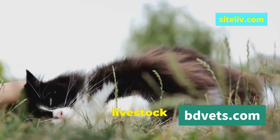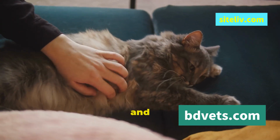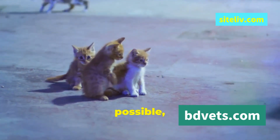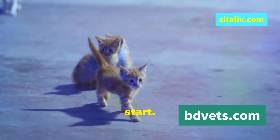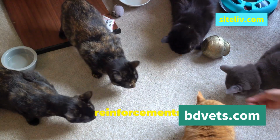Training cats to stay away from livestock areas can be challenging but not impossible. The key is consistency and the use of positive reinforcement techniques. Training should start as early as possible, especially with kittens, to instill good habits from the start. Simple commands like "no" or "stay away" can be taught with the help of treats or other positive reinforcements.